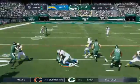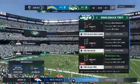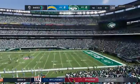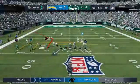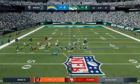First carry for DeAndre Swift. 5 yards. A quick burst there, and he nicely bit off a pretty decent gain. It's a gain of 5. Brings up 3rd and 5. Here comes the 7th play of this opening drive. They've moved it well, but here's 3rd down. Check it back.